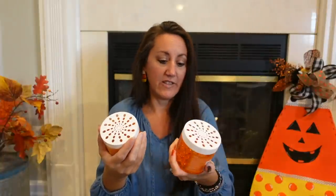It smells good, but I definitely like the gel better. There is a difference in the smell. Even though it says they're the exact same thing, the gel smells better. This one's just really strong smelling.